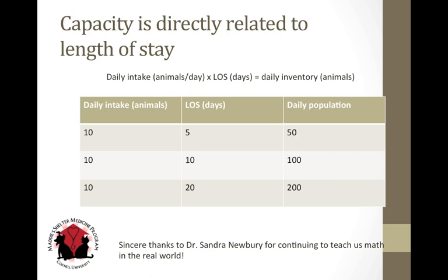Let's say you take in 10 animals a day, and they stay for 5 days each. Then your daily population, your number of animals, is generally going to be 50 animals on a given day, because they're going to stay for 5 days and then they're each going to leave after 5 days. Okay? If you take in 10 animals a day and they stay for 10 days, suddenly you're up to 100 animals a day in your shelter as the cycle moves through. Going from 50 animals to 100 animals, that can make a huge difference, eh? Yeah, that can kill an organization, I think, in time.